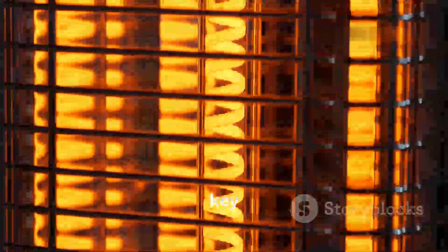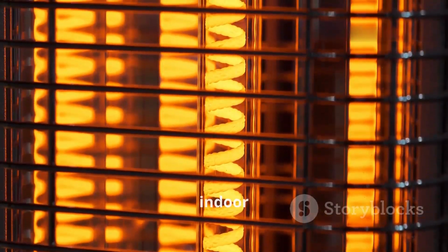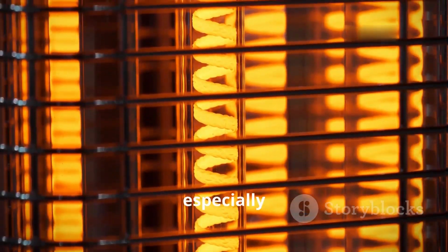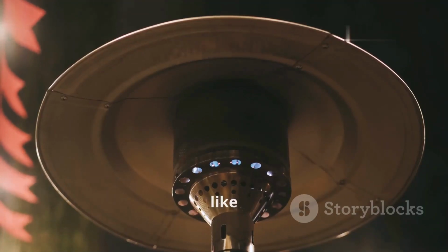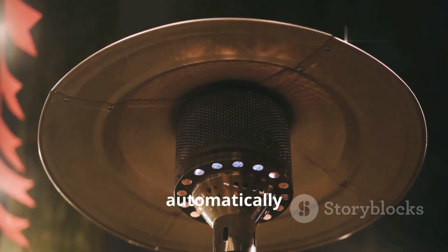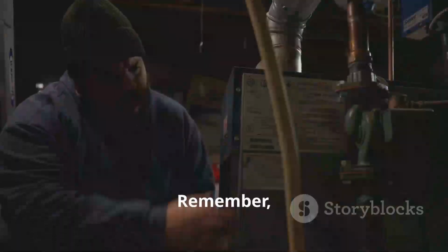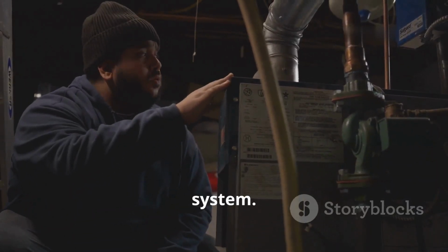But here's the key. Make sure you choose a propane space heater that's specifically designed for indoor use. Safety is paramount with any heating appliance, especially one that uses propane. Look for a model with built-in safety features like an oxygen depletion sensor that automatically shuts off the heater if oxygen levels get too low. Remember, a propane space heater is not a replacement for your home's primary heating system. It's a backup plan.